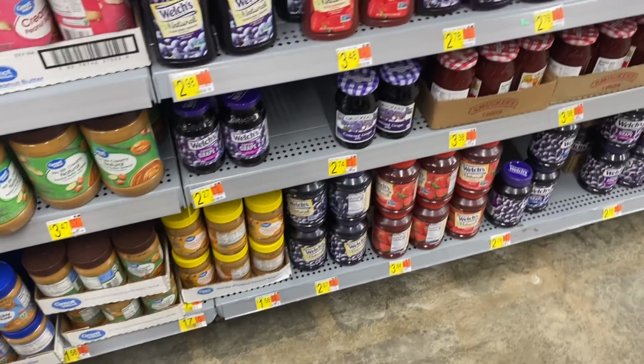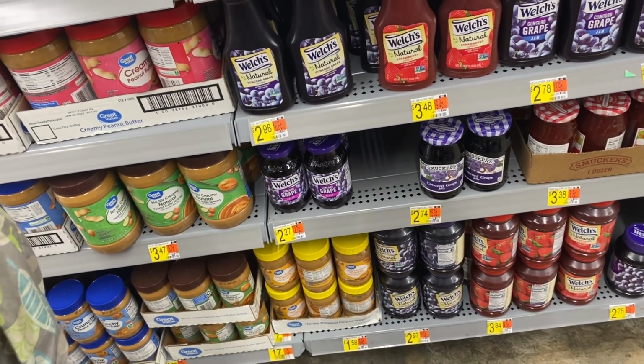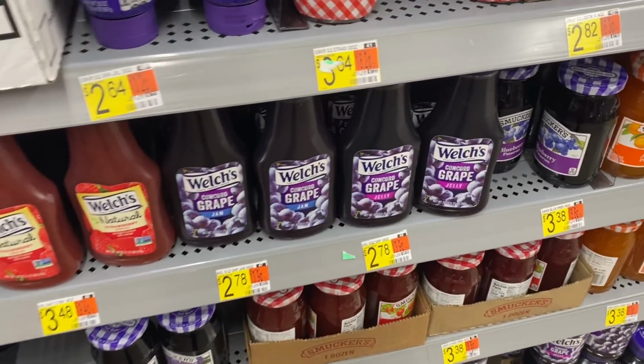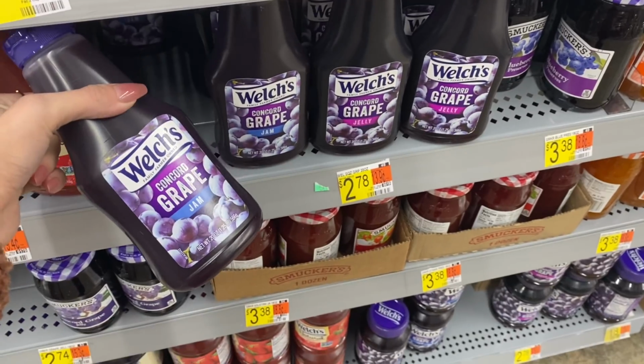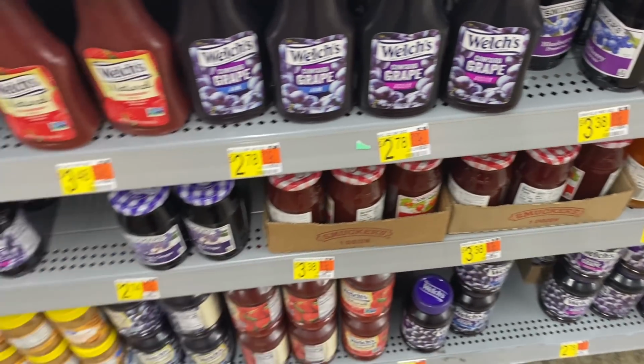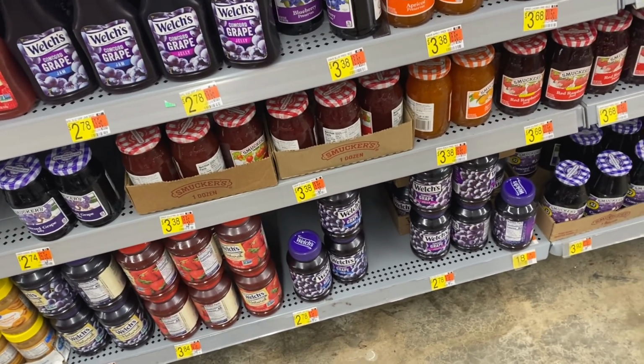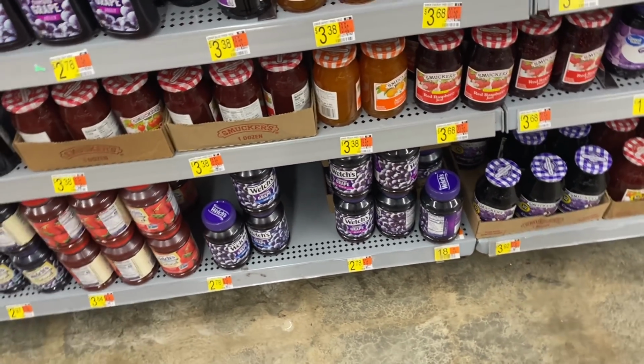Now, for the jelly, there's definitely so many different brands you can grab on this. I think I'm going to get the Welch's Grape Jam for $2.78. Axel really likes blackberry jam, but they don't have any right now. I was looking everywhere, don't see any. So I think I'm just going to get the grape jelly for now.